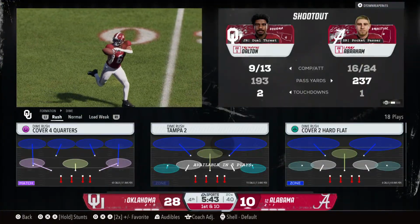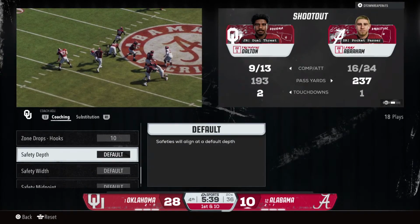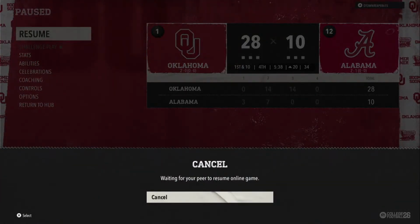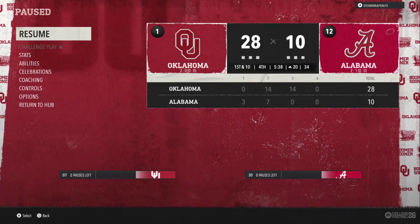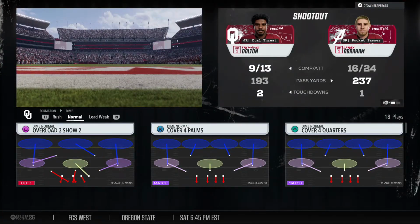Chris, here we are in the fourth quarter. These guys are trailing. Having a great day, but with this quarterback, he's as gifted as anybody in the country. You never count these guys out.